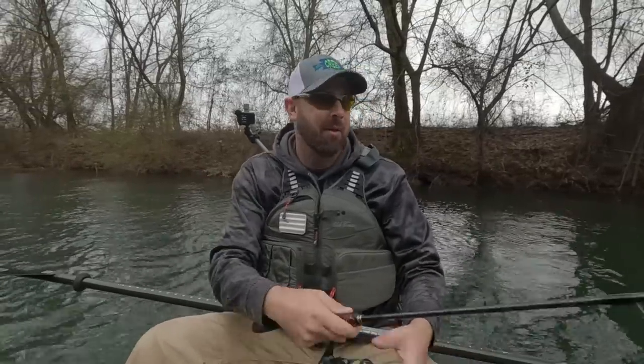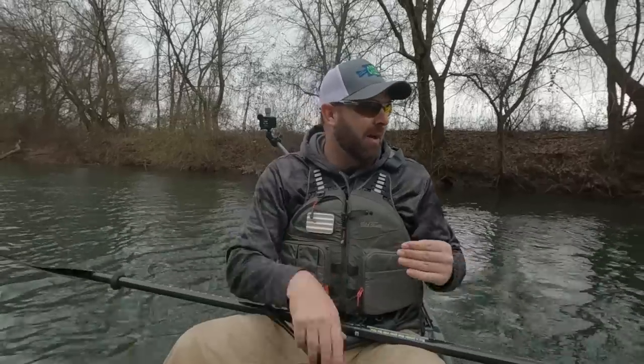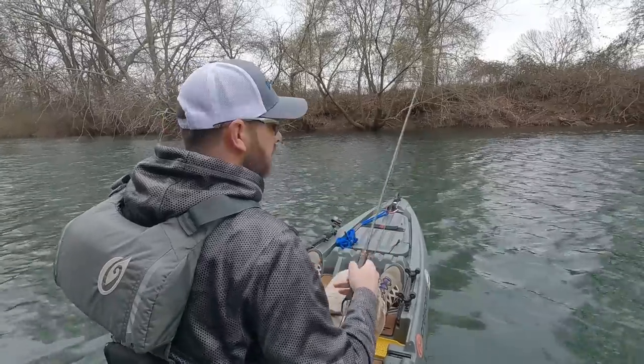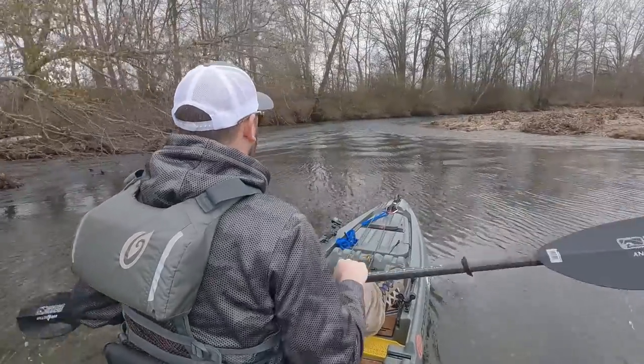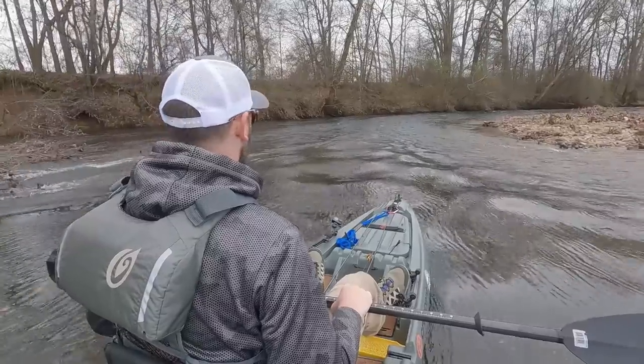Dude, that's awesome. There's this big deep stretch. I fished this stretch before and I catch fish out of here in the summer. But I'm thinking there may be some more as we work back towards the very end of this deep stretch. Got a little overhanging trees.